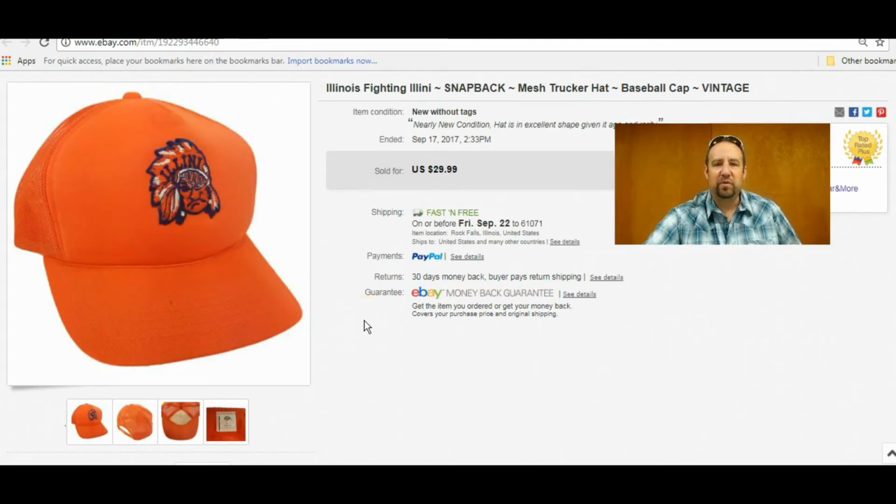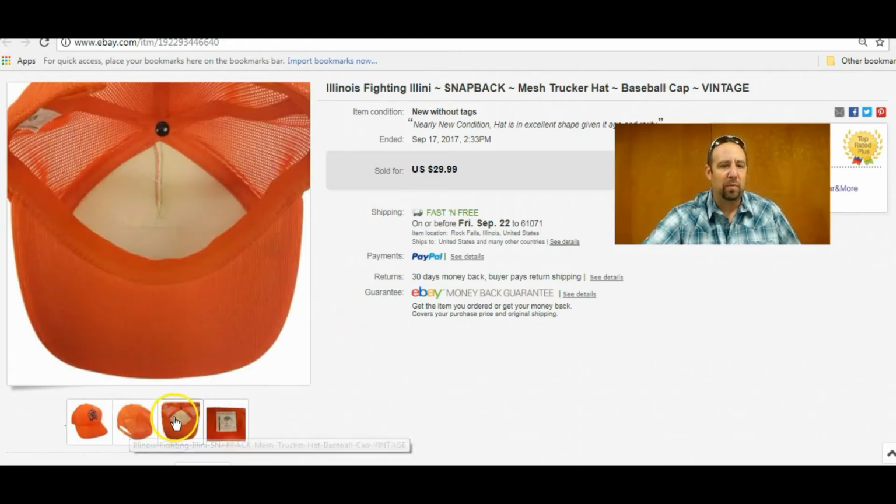There's another hat I sold over the past couple of weeks. This here's a Chief Illiniwek hat from the Illinois Fighting Illini. This is an older hat as well, but it's in like brand new condition. You can see on the inside there.